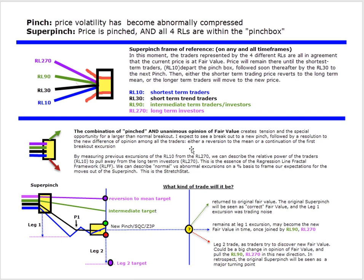Now, one of the things that we can do when we're trying to understand the behavior of our targets is measure all previous excursions of the RL10, the fastest regression line to change, and the excursion from the 10 to the 270, which is the slowest to move. We can then use those excursions to describe the relative power of traders, represented by the RL10, to pull away from long-term investors, defined as the RL270, and this difference of opinion between the shortest term traders and the longest term holders in this framework is the essence of the regression line fractal framework, which we call the RLFF.